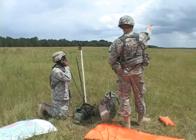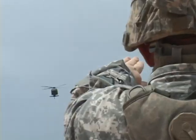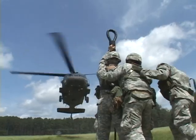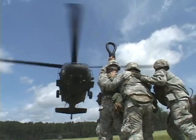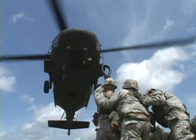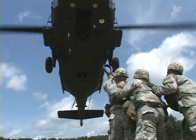As a Pathfinder student, they are taught air traffic control, aerial medevac evacuation, helicopter landing zone and pickup zone operations, sling load operations, and drop zone operations. And at the end of the course, they have a 48-hour FTX, which serves as the capstone event of the entire course where all those skills are brought together at one time.